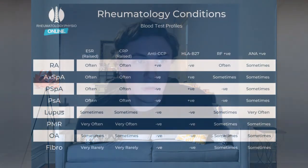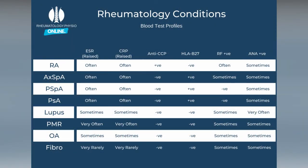Next, within the visual blog, we do have the rheumatology condition profiles. So I'm just going to read out these profiles, and hopefully they will make sense to you if you're listening to this on the podcast. I'm going to insert the image into the video. So we have a table on the left-hand side. We've got some different conditions, and across the top, we have got the different blood tests. So ESR, CRP, anti-CCP, HLA-B27, rheumatoid factor, and ANA.